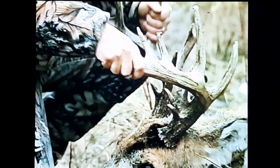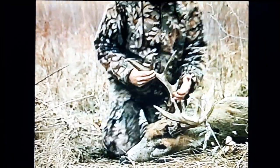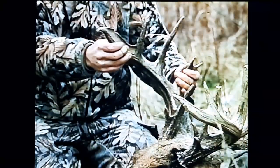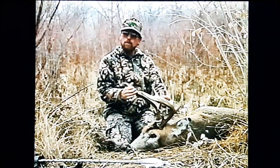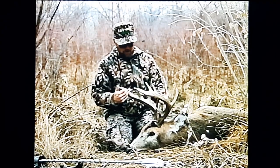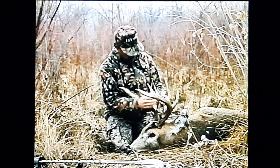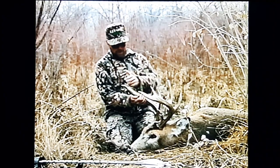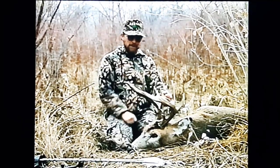Hey, all right. Man alive, what a buck. Oh, man. I can't believe it. It was such a great hunt. I've never killed a buck as good as this. I'm so happy with him. He's got 1, 2, 3, 4, 5, 6, 7, 8, 9, 10, 11, 12, 13, 14, 15. And now I call him 16, 8 by 8. And I'm happy with him.